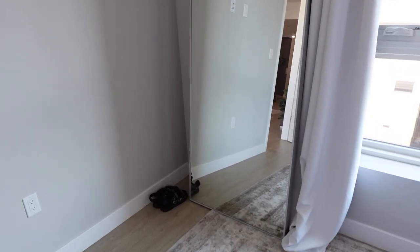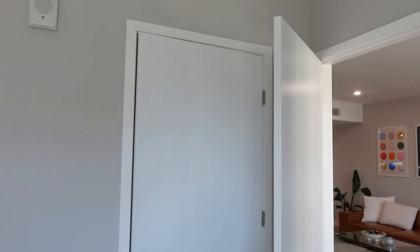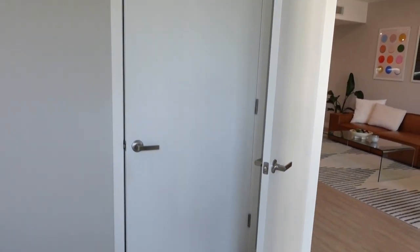This one is very large and it almost didn't fit in our car, but I'm happy that we made it home. This is where the closet is. I will not show you guys that today because it is a mess.